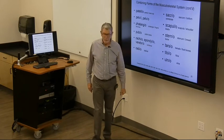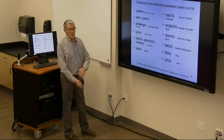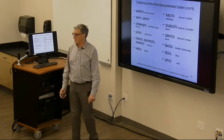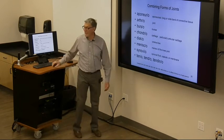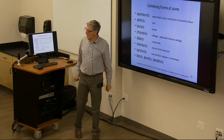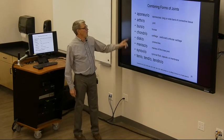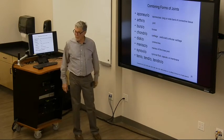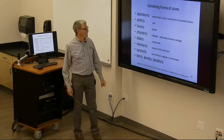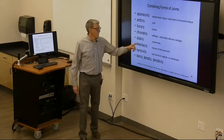Tarso, tarsals. Tibio, ulno. Just named after the bone. All you have to do, if you don't know the names of the bones, is memorize the entire body and you're okay. No problem. It's so easy. Aponeuro for aponeurosis. Arthro, we know that's joint, right? We did that the very first day, arthritis. Burso for bursa, so bursitis. Chondro, cartilage, chondritis, chondrosis. Disco, John Travolta. Vertebral discs.